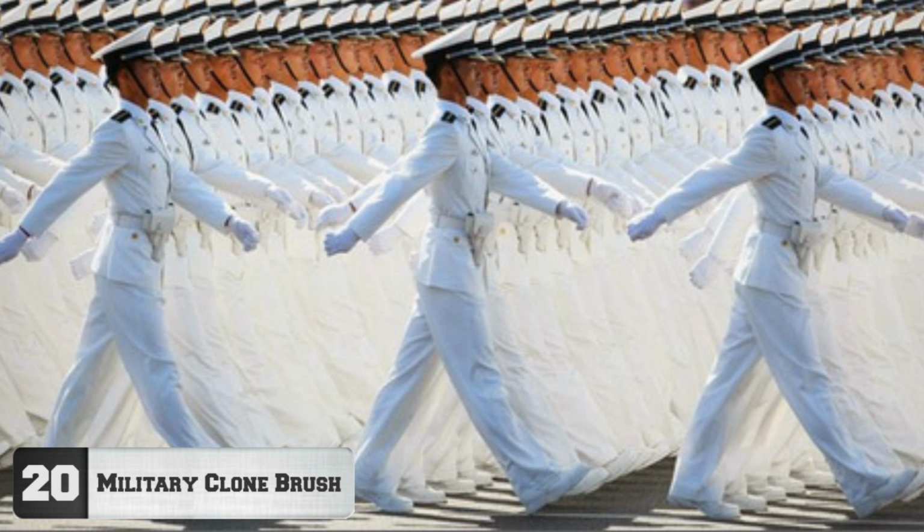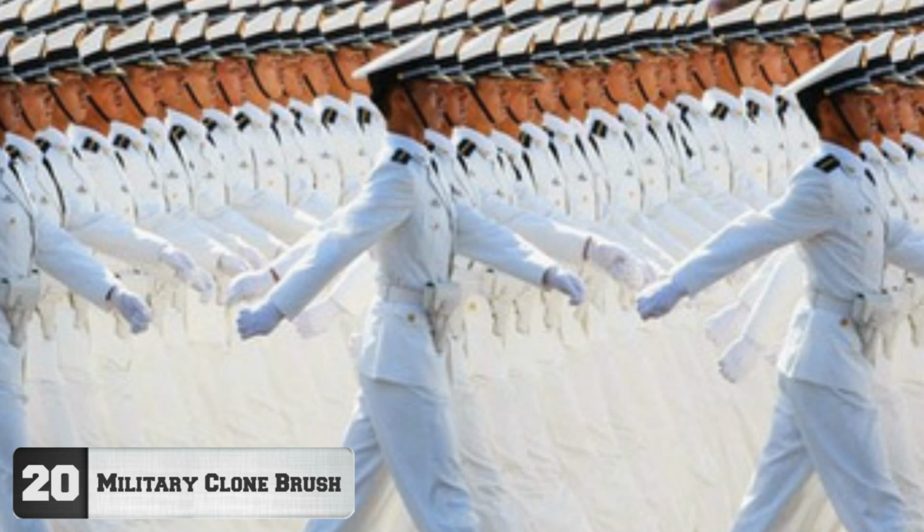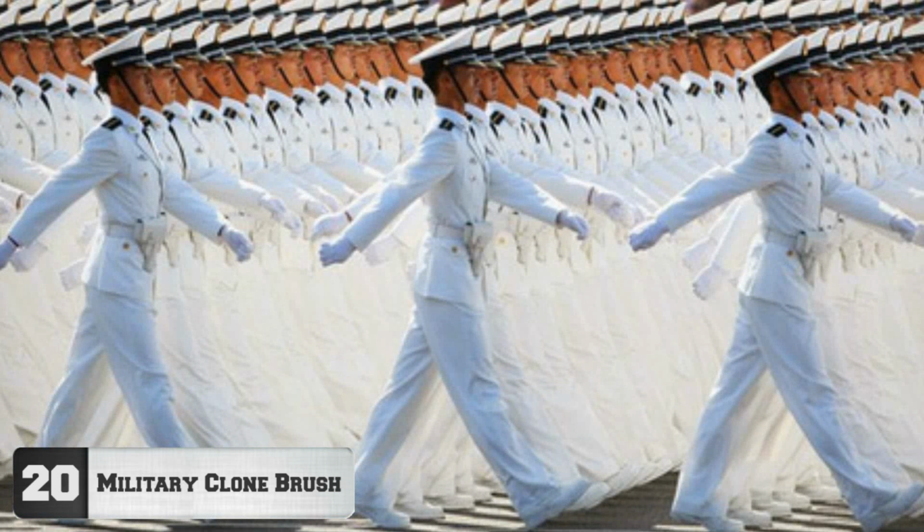It doesn't matter how many times you tell us that this is just soldiers marching in perfect formation, it still messes with our eyes. It looks like they've just clicked one soldier with the clone tool and dragged it across the screen. But of course, it isn't China using trickery to make their army look bigger, it's just very disciplined troops marching down the street.